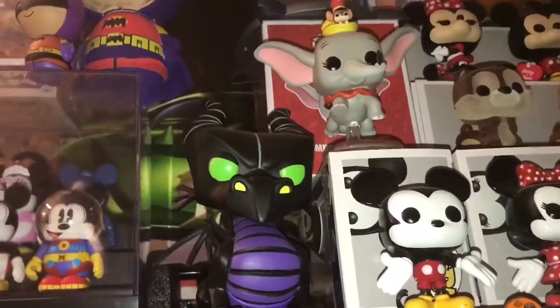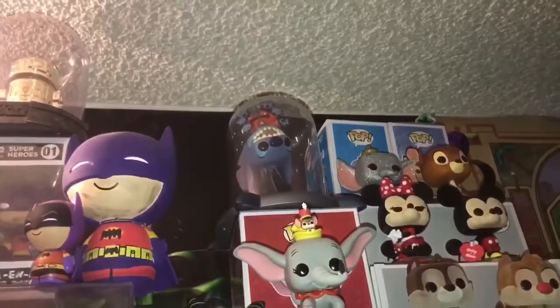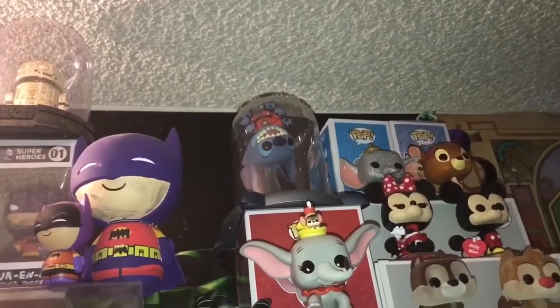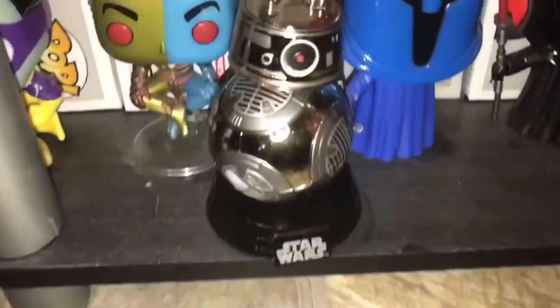Basically, I'm just going to show you guys what I've gotten over the weekend. Okay, so first I got that Stitch in the dome. It would have been really cool if they had his tongue sticking out like he's licking the glass. It's still cool. But yeah, I got that at Box Lunch, and then I also got that at Box Lunch. I had a $10 off coupon, a $40 purchase, so I got those two.